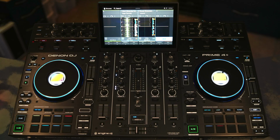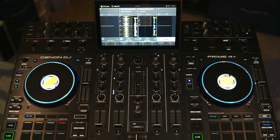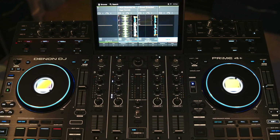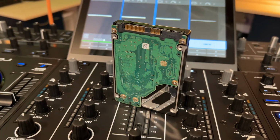Music sources are more varied on the Prime 4 Plus. There's 4 USB inputs instead of 2, so that makes it easy to also do things like hook up 2 controllers to it, like LC6000s for controlling decks 3 and 4. There's an SD card slot, there's a SATA drive bay underneath, and you can connect 4 external sources versus 2.